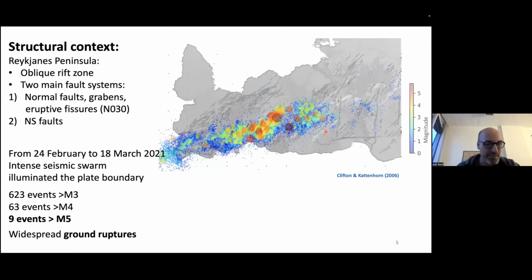So 600 events larger than magnitude 3. So it is quite unusual compared to more classical rifting episodes or events we have been studying in the past. So a lot of seismic energy release, and also with widespread ground ruptures.